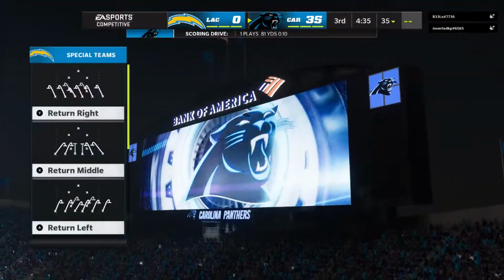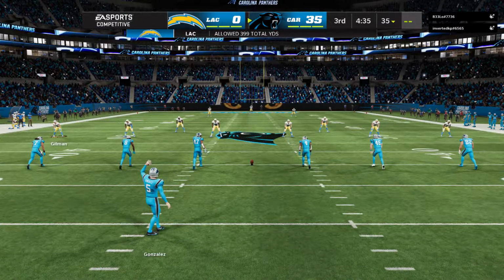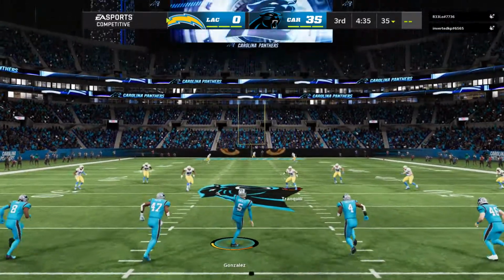Gonzalez able to tackle on the PAT. And that will extend this big lead. Now after the touchdown, here's Gonzalez on to kick it away.